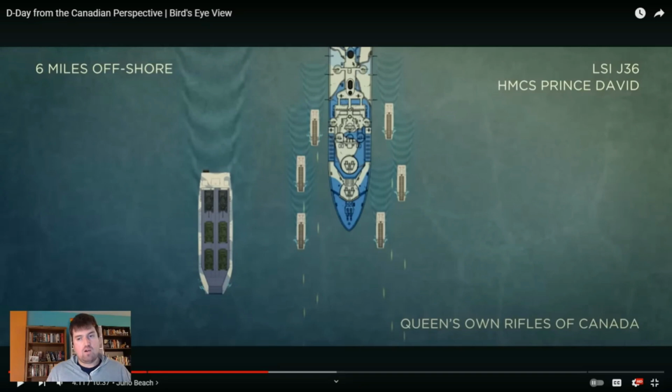They're not firing. What did happen, though, and is not mentioned here, is the field artillery that is coming into shore right behind the initial assault wave is firing on their way in.